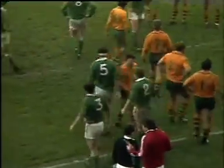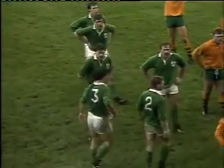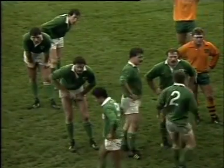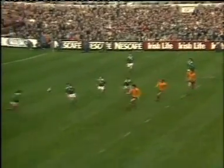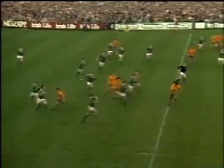Willie Anderson, the number 5 there for Ireland. A pretty fiery customer. He toured Argentina with the Penguins and stole the Argentine flag and was held in custody for 3 months over in Buenos Aires. A colourful man, but this is great attack from the Irish backs.